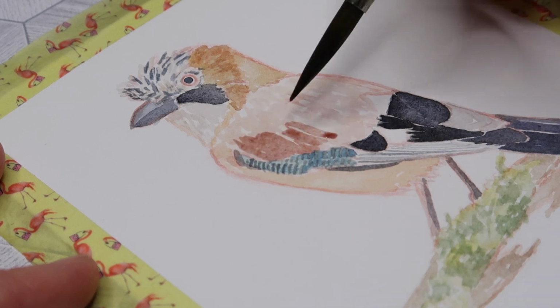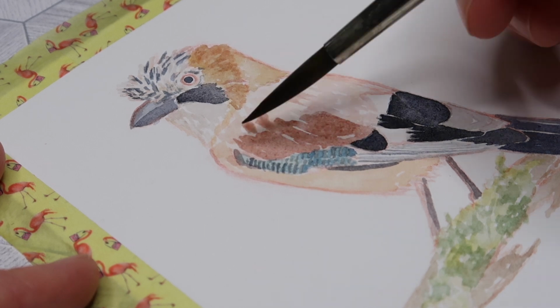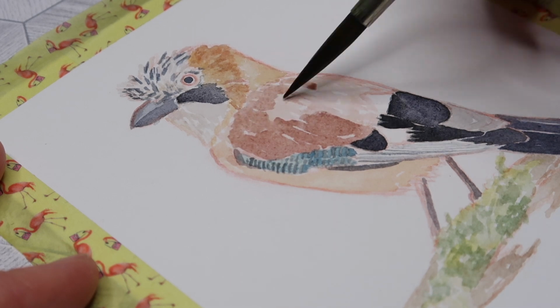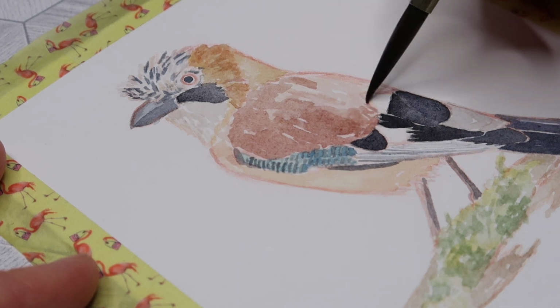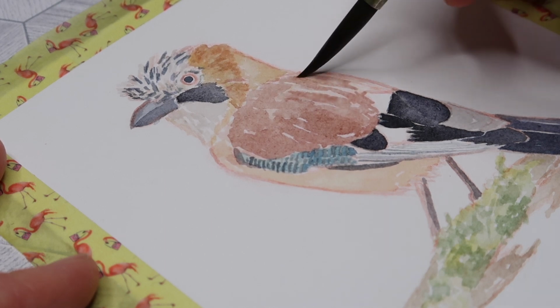So this bird that I did, I chose it because it's one of the birds that I really would love to see in real life. I love the way they look with the blue patches on the wings. It's kind of like a blue and black stripe. So I decided to paint the jay, and I like how it's turned out.